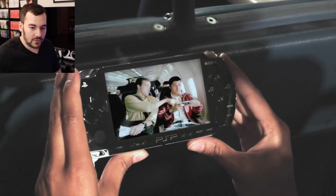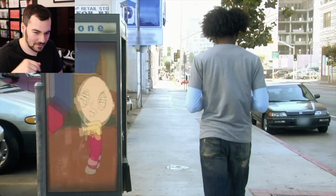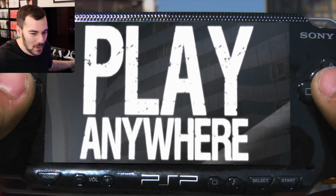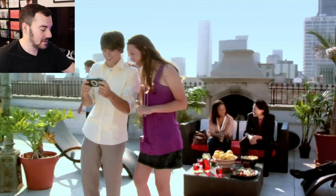Live TV on the bus. Watching the best PSP commercial on their PSP. Questionable advertising, I have to say, from Sony. Yeah, we had to look at this trailer because it's so ridiculous, but everything they are showing you was genuinely like it worked and it made sense.